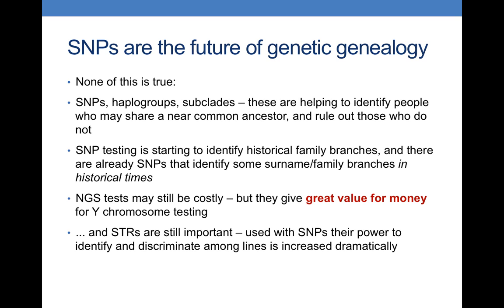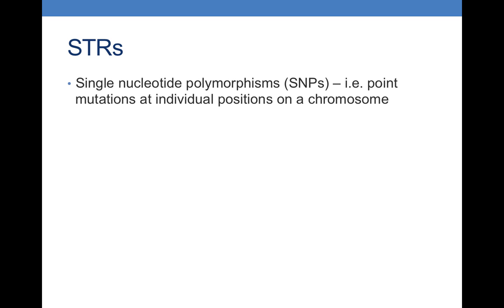So that's the wrong title. It should be SNPs. What are SNPs? First of all, very quickly, it stands for single nucleotide polymorphism, but more simply, these are point mutations at a single point in the Y chromosome chain.